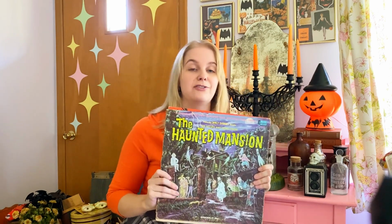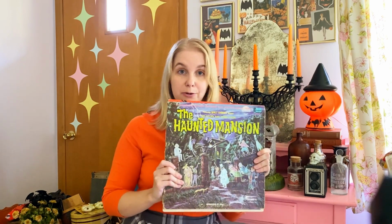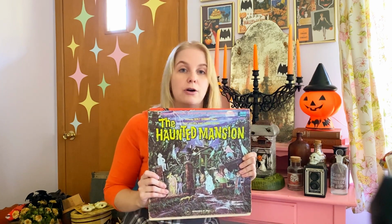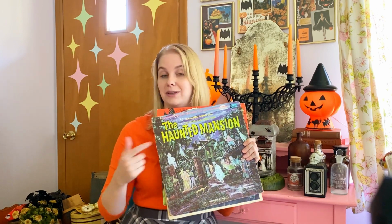Some Halloween records are cheap, some are medium, and some are insanely collectible. So if you have any Halloween records, you should definitely look them up. And whenever you're in the record section at a thrift store or an antique shop, definitely see if they have Halloween records because you might find one that's worth a lot of money.